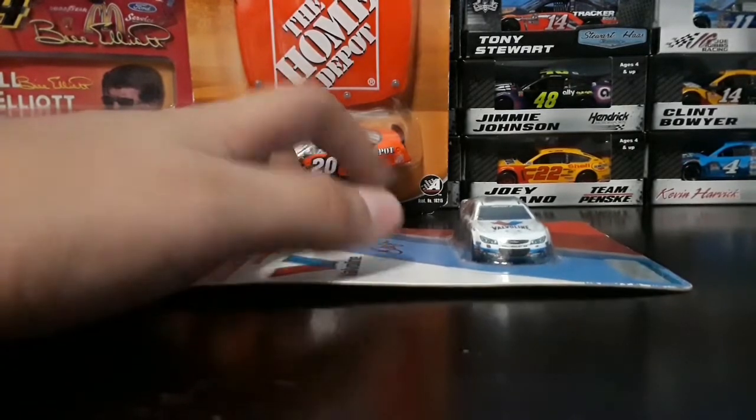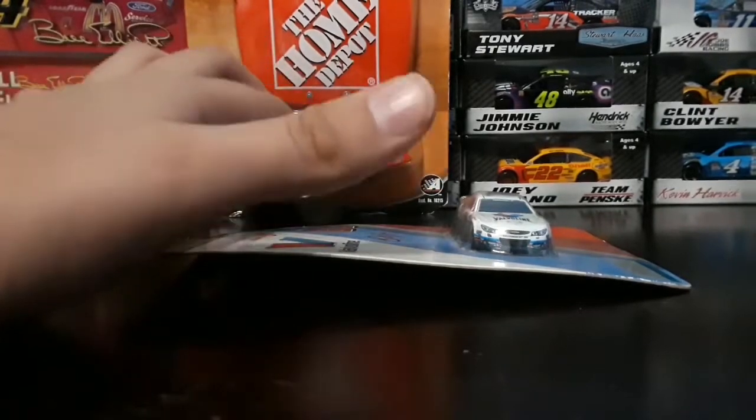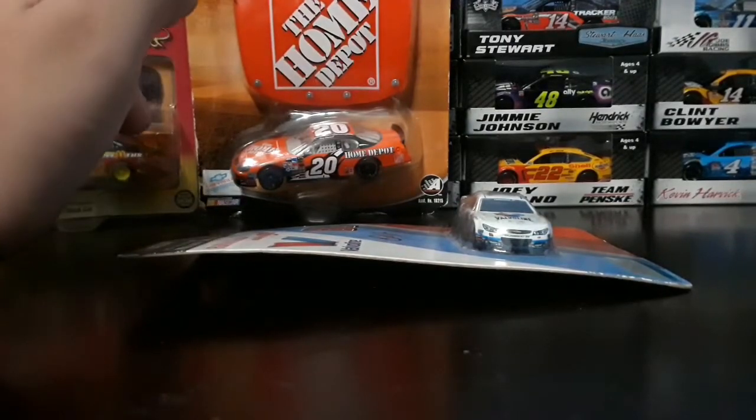The actual car that Dale Jr. was throwing back to. It was like the two car set, the Dale Jr. diecast, the throwback, and the Cal Yarbrough actual car diecast. But for some reason, I did not get that.